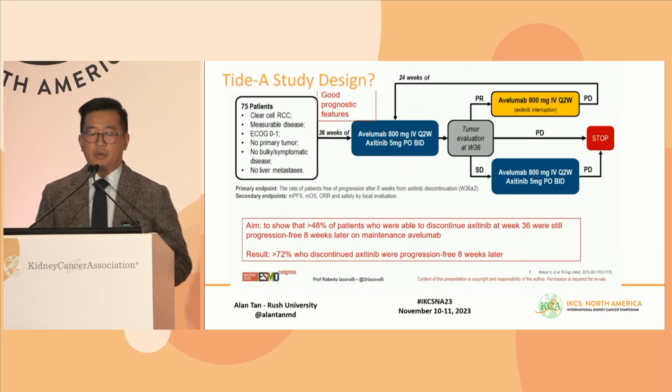So a month ago at ESMO, Dr. Iacovelli presented a nice smaller study called the TIDE-A study. He looked at 75 patients with clear cell RCC and measurable disease. I will mention that they did exclude really high-risk patients, so very few patients had really poor risk disease, and 40% of patients had good risk disease. And they excluded liver metastases and primary tumors that were intact or bulky symptomatic disease.